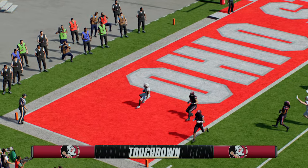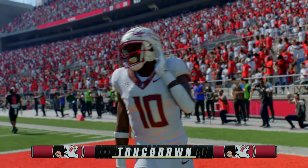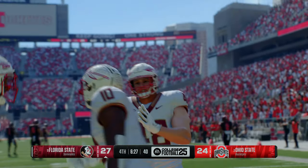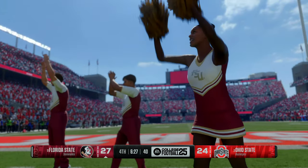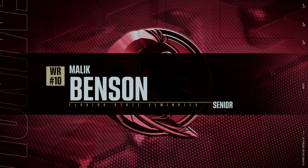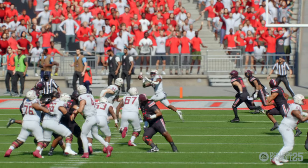Got him downfield. Touchdown, Florida State. And they grab the advantage, taking the lead here in the fourth. Yeah, and a nice job in the fourth quarter making plays, and a nice job being on the same page, QB and receiver. You could tell he broke with the football. He caught it in stride, gets into the end zone. Nice pitch and catch right there. Nice chemistry by the QB and wide receiver.